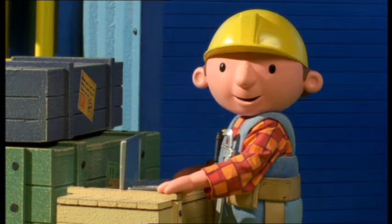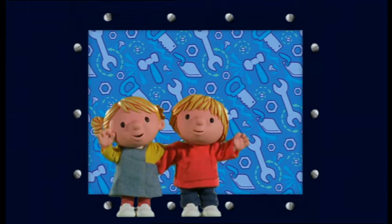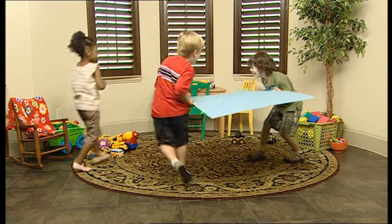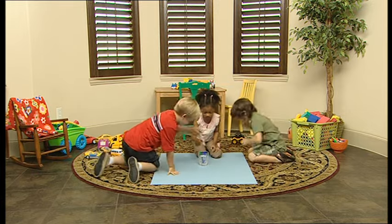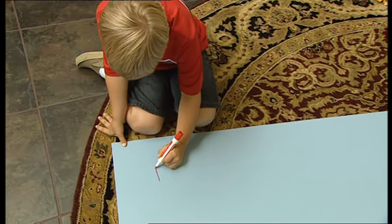Now, here's another car park. It's a bit different. Here are some children and they're going to build a car park. They're going to use this big piece of card and pens too. I wonder what they're going to do.